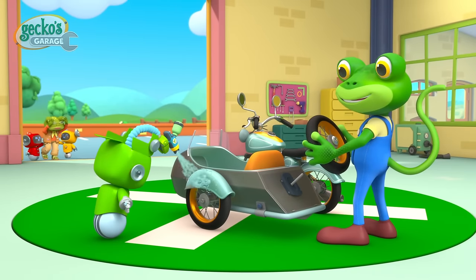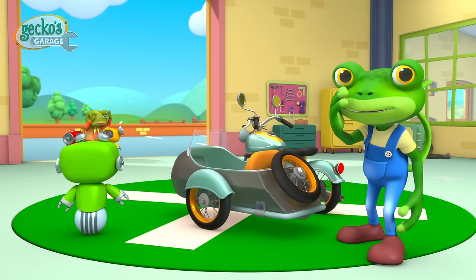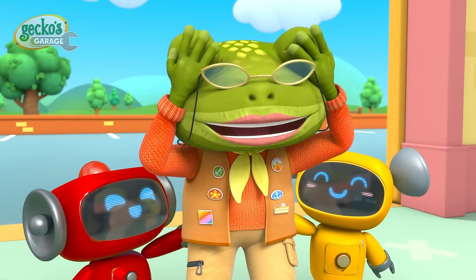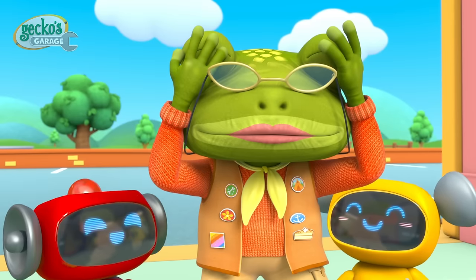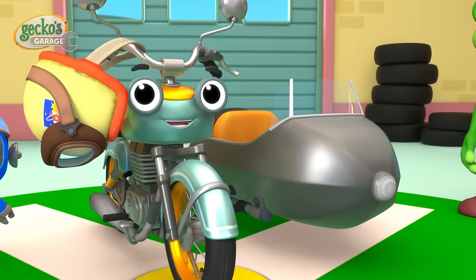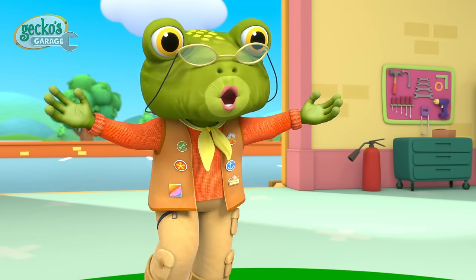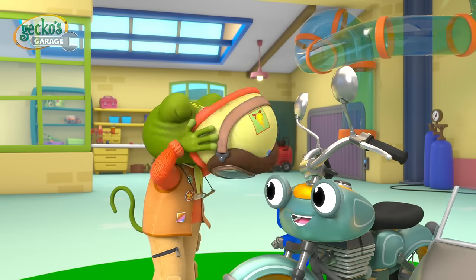Hello, everyone. We're just finishing Miles's fresh coat of paint. It's a special surprise for Grandma. Oh, I don't like surprises, Gecky. Unless they're good, of course. Okay. Open your eyes for a special surprise. Holy handlebars. What a perfect paint job. Oh, Miles. It really suits you, darling. Let's go for a spin and show you off.